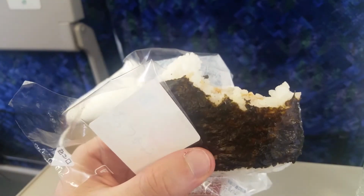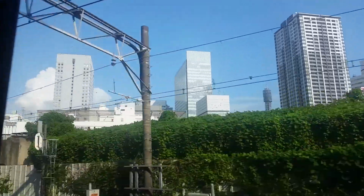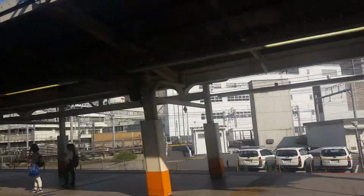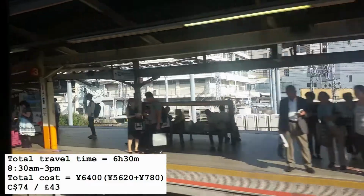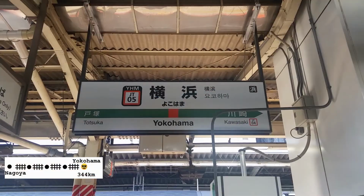Overall, it was actually a pretty great day. The trains actually go pretty fast, about 110 to 120 kilometers an hour. But the transfers, stops, and waiting all chew up a lot of time. The whole trip cost me about 6,400 yen. And at about 3 o'clock, 6.5 hours after Nagoya, we finally made it to Yokohama.